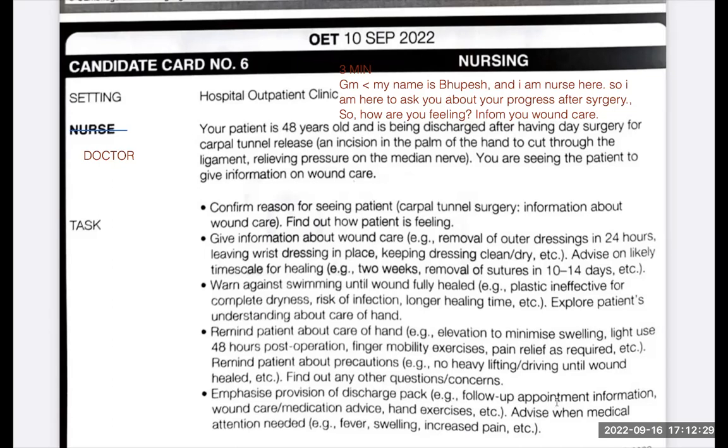There are follow-up appointments that you need to do. So the nurse will pass on the information regarding the same. And also wound care and medication advice, which I have given, are very important. Hand mobility exercises will play a very important role. So please follow these instructions. And if you have fever, swelling, and increased pain, feel free to contact me. Here is our number on the leaflet and you can call on this number. Somebody will get you connected with me. Is it all right? Okay, doctor, that's fine. All right, then take care.